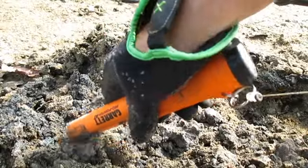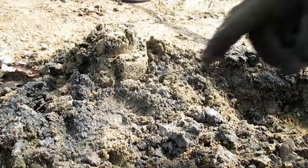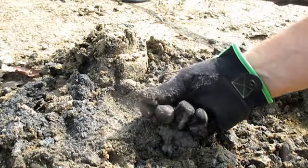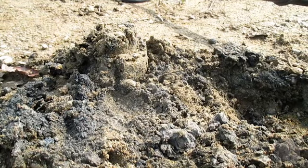All right, there's another hole, sounds like a coin. Let's see if I can find it. Ooh, I heard it. Oop, there it is. Looks like another dime. Sweet. I'll take it.